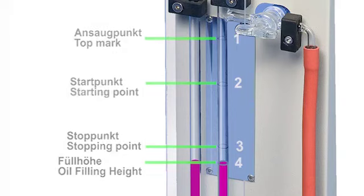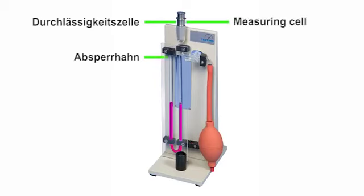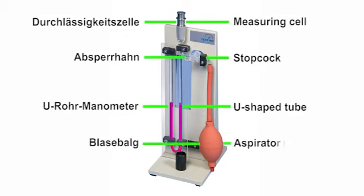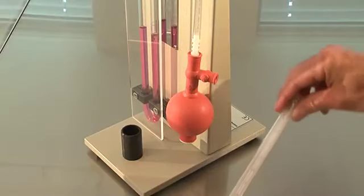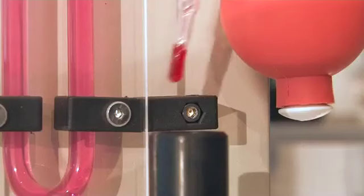Other important components of the Blaine device are the permeability measuring cell, the stopcock, the U-shaped tube, the aspirator bulb, and the connection support for the measuring cell. Finally, the thermometer is attached to the device.